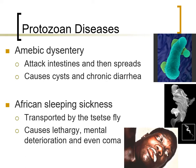And so at first you feel just kind of tired and you're kind of confused, and you go home and you lay down and you slip into a coma, hence the name African sleeping sickness. So this gentleman right here is in a coma. He's got some foam coming out of his mouth. He is a victim of the protozoa African sleeping sickness.